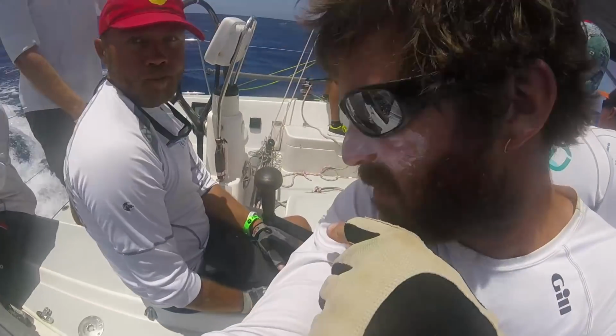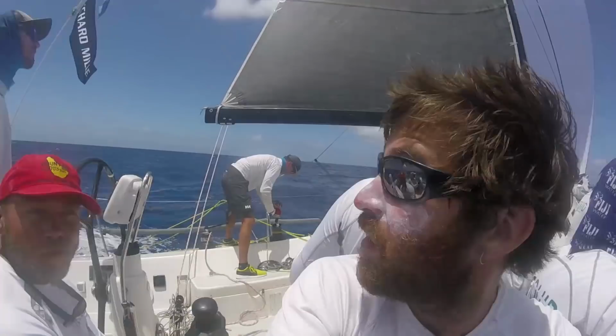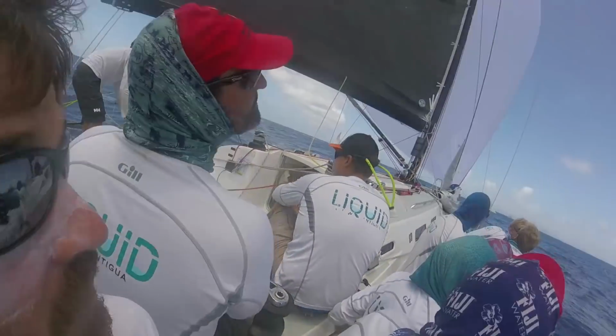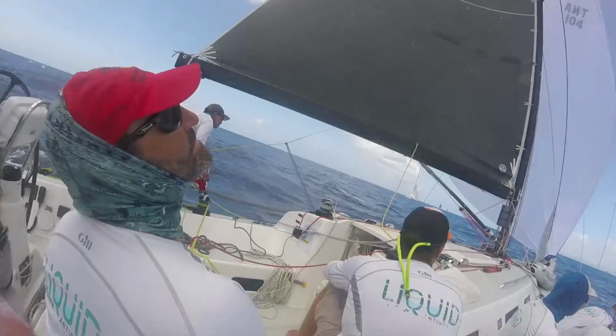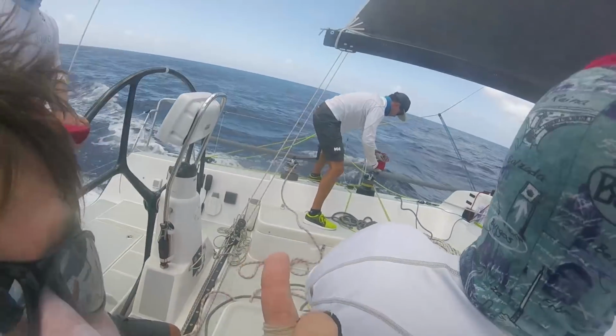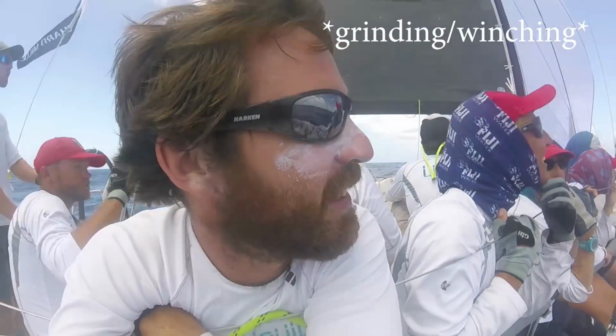So Mari here is on mainsail trimming, so he controls the tension on the big black sail there. Dan behind me is controlling the kite, trimming. I mean, he's doing the easy part. He's got a winch there that is like turning the money.